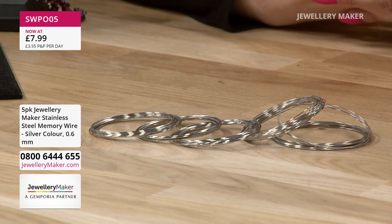But not only that, you can make some really beautiful adjustable jewellery at £7.99.